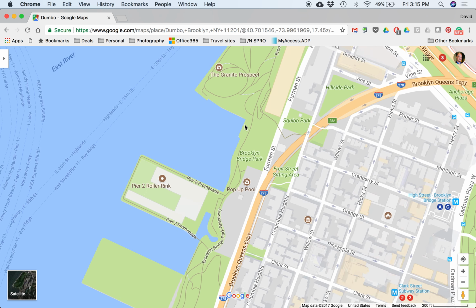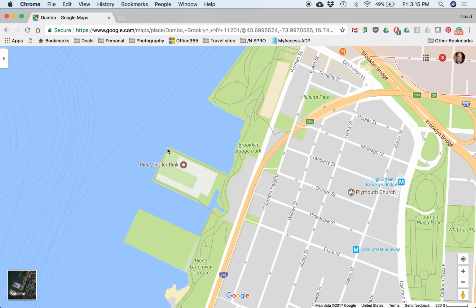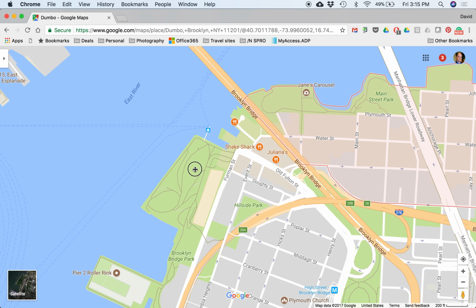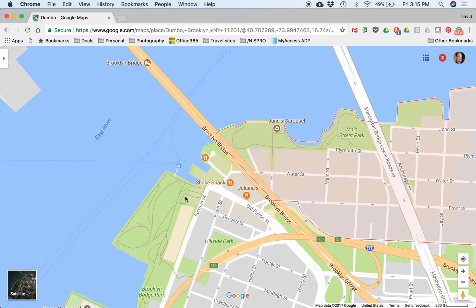Now, there are other great views to be had. You can walk down to this corner. You can walk down to this pier. I don't have any of those prepared to show you, but those are also options. I tend not to go there quite as much.